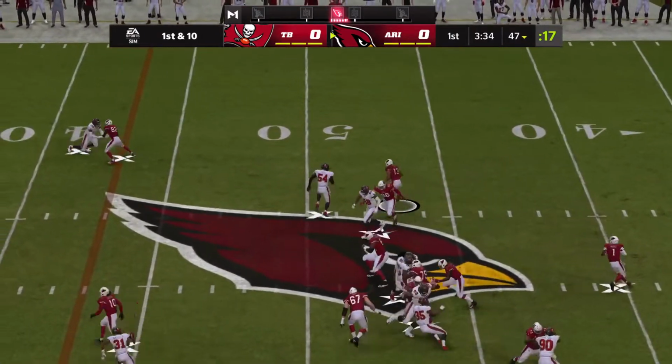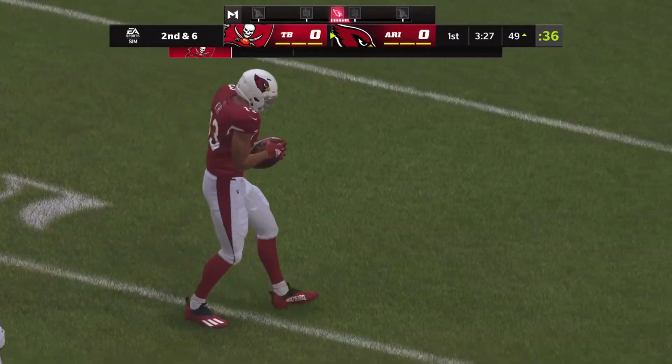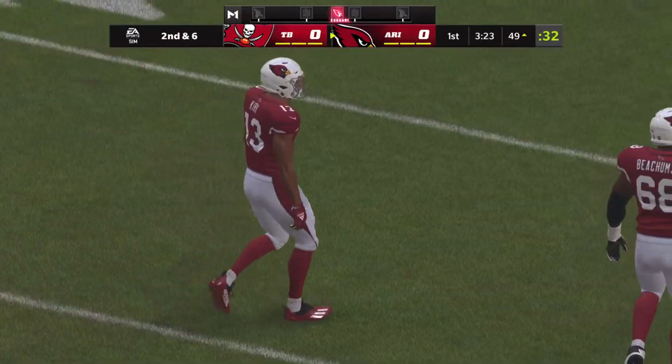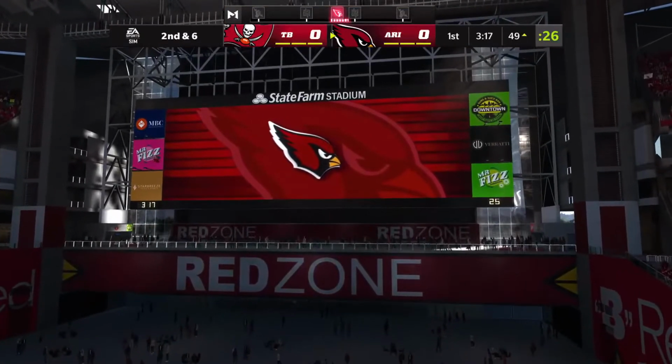They'll try the jet sweep with Kirk. And he's able to get across midfield and down into Buccaneer territory. Call it a gain of 4 on first, and that'll make it second down. Let's just make this one succinct. Nice job there. All 11 guys on defense diagnosing the jet sweep and putting it down.